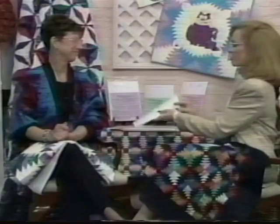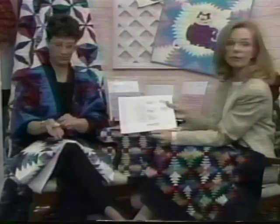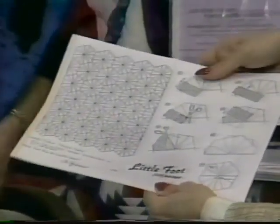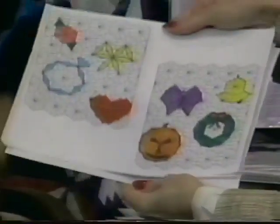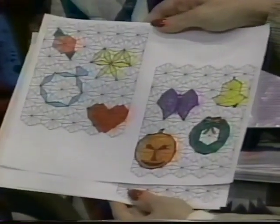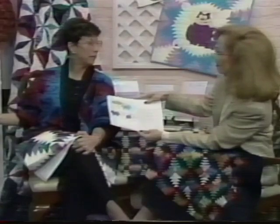One of the things I'd like to show you: in your packet of foundation sheets, you also get a worksheet to work out your designs and to discover the designs that are hidden within these design sheets. And then you just get to play like kindergarten and first grade with your colors again and just have lots of fun coloring up different designs. This is wonderful. This particular quilt right here is Butterflies in My Garden. Oh, that's wonderful. Those flowers are gorgeous.